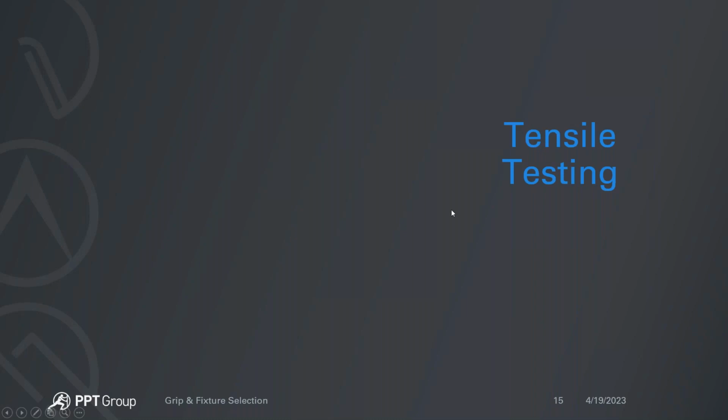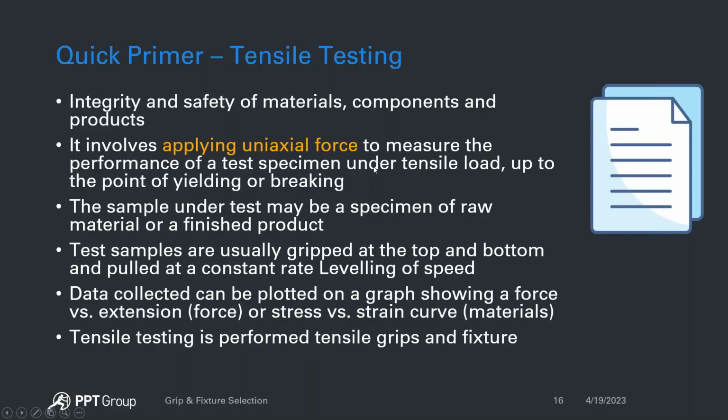All right, next part of this is tensile testing. Once again, we'll take a quick look at a primer on what tensile testing is all about in order to focus in on the types of fixtures that are used in tensile testing. Tensile testing is performed when the integrity and safety of materials, components, or products are at stake, and it usually involves applying uniaxial force to measure the performance of a test specimen under tensile load up to the point of yielding or breaking.